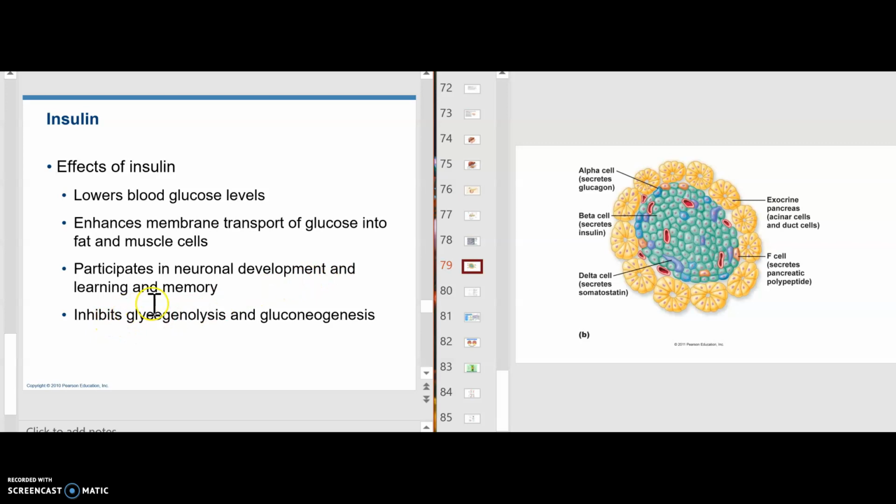It inhibits glycogenolysis, which basically means it's not allowing glycogen to be broken down, and it inhibits new glucose formation, all in an effort to lower the blood sugar. Okay, and again, it's being secreted by the beta cells along with amylin. Okay, let's go further. So right here: enhances membrane transport of glucose into fat and muscle cells.